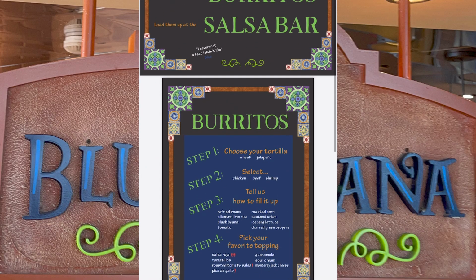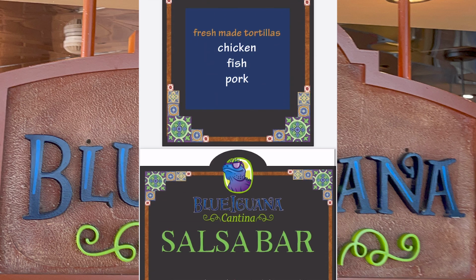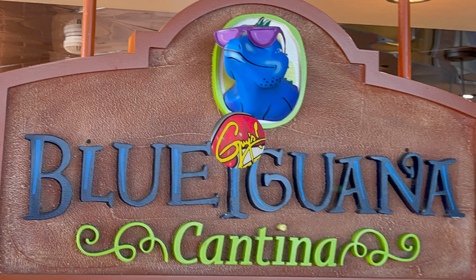Here's the full menu showing you all of the options you have. To me, there's plenty here for just about whatever you want. Please note that while this is the lunch menu, the breakfast menu adds eggs, sausage, and ham to the mix.